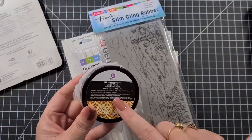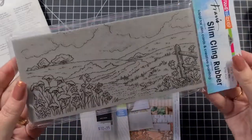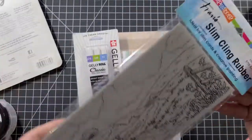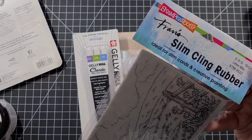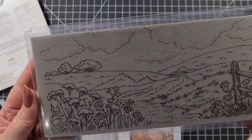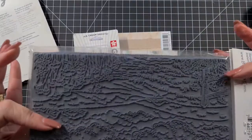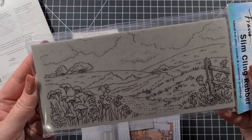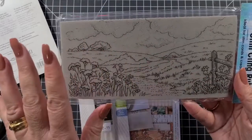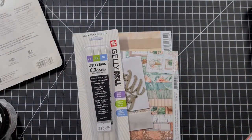So this was from a shop that was closing down. Now, got to show you those. Let's do this. I bought that from Little Bits here in Melbourne. This used Stampendous, obviously, slim cling rubber. So Australian $22.50. But how cool is that? The boss actually thought of me when she saw this, and I'm like, yep, I want it. So you can do a nice little watercolor and everything else, have it plain, have it with something coming down, all good. I bought some other stuff from Little Bits, which we will get to at the end.